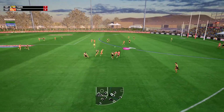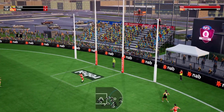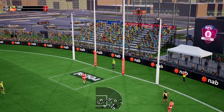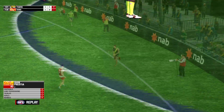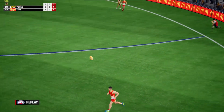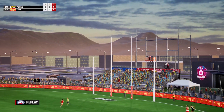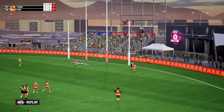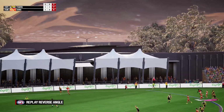A chance to gather the ball. He slams it towards goal. Prestia delivers with a straight drop punt. He celebrates hard after that. The Suns slot their first goal. It's great to watch, Hutto. Plenty of excitement. He knew that was home as soon as it left the boot.